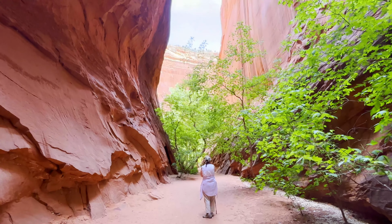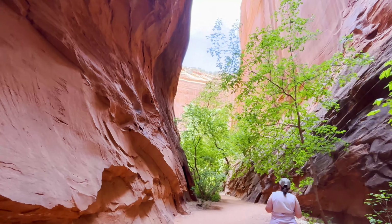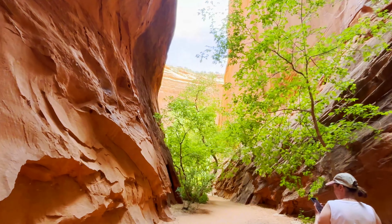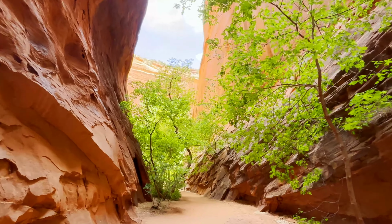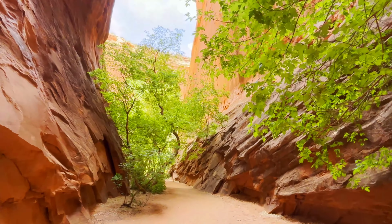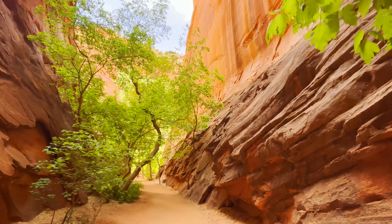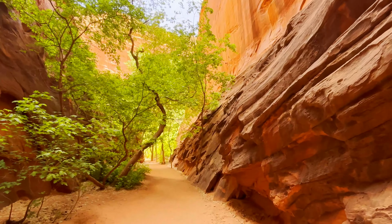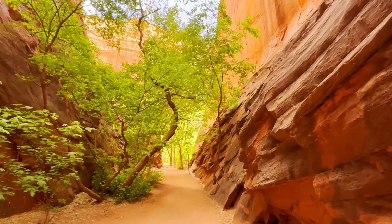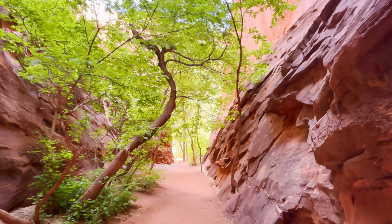And now we're going to drive back up that road, get onto Scenic 12 and head over to Capitol Reef National Park. And we'll be camping in the Fruita campground. So this was an interesting little spot to stop and visit. A little off the beaten path, but fun.